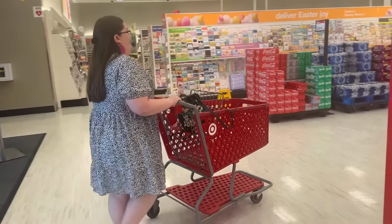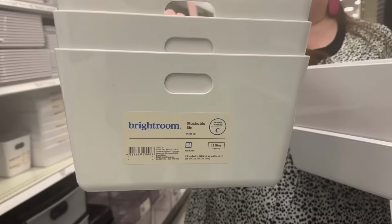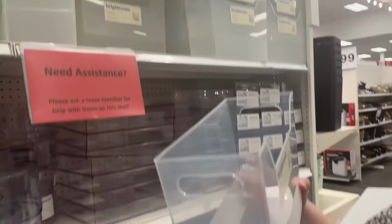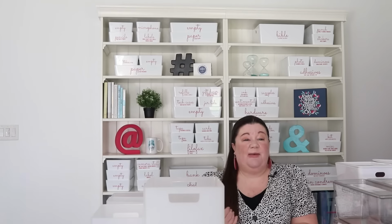I have just been to Target and they have some awesome brand new or new-ish organizing finds, and I think you all are going to love these. I'm so excited. I feel like they have totally upped their game, and they have some products that are incredibly useful and that might even be a substitute for other products that are my faves that are harder to find. So let's go ahead and dive in.